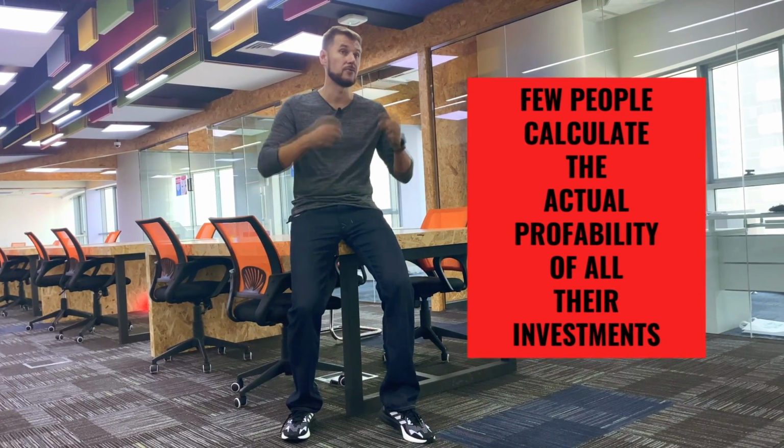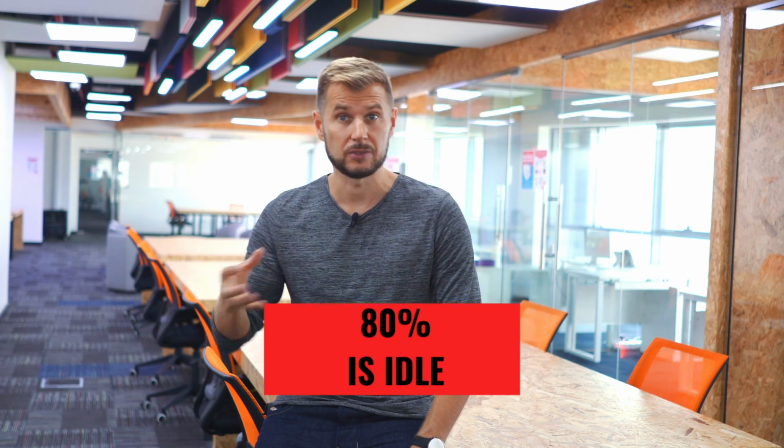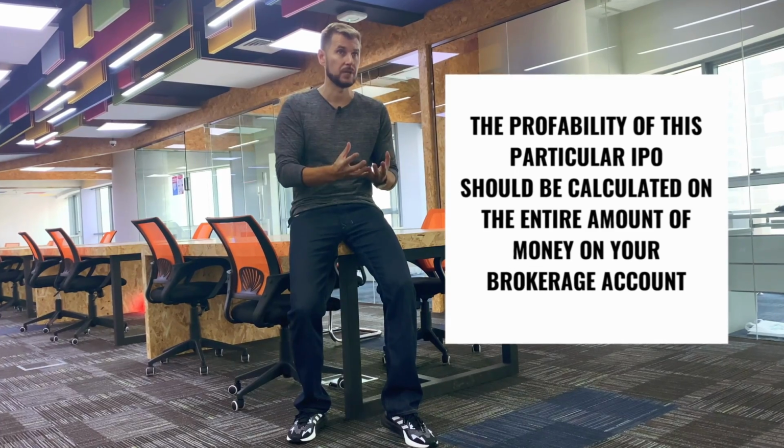First and foremost, few people actually calculate the real profitability of all the investments in the portfolio. Let's take an example. If 80% of your amount is idle after a confirmed entry to an IPO for just 20%, then the profitability of this particular IPO should be calculated on the entire amount of the money on your brokerage account and not just the amount invested in this one IPO.